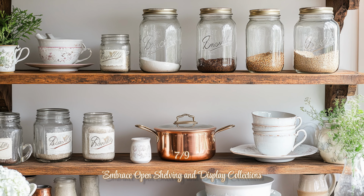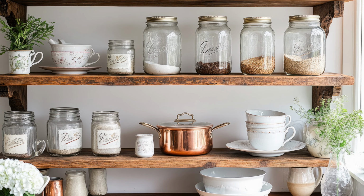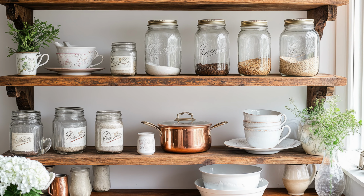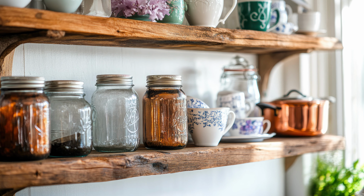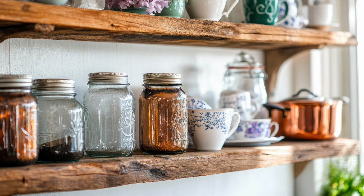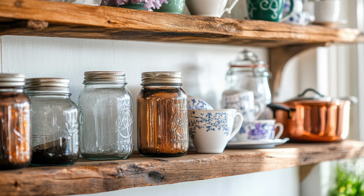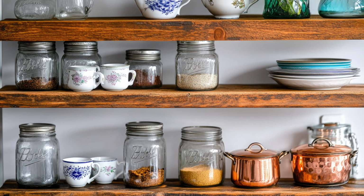Showcasing your favorite vintage finds is a key element of cottagecore decor. Open wooden shelves lined with antique teacups, mason jars, and ceramic plates create a charming display. Mixing in copper cookware or old-fashioned tins adds a rustic kitchen vibe, while bookshelves filled with classic literature complete the look in a cozy reading nook.